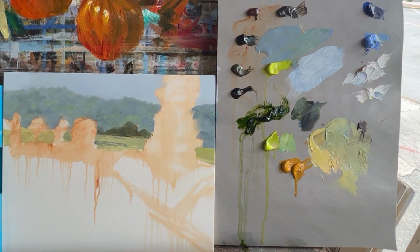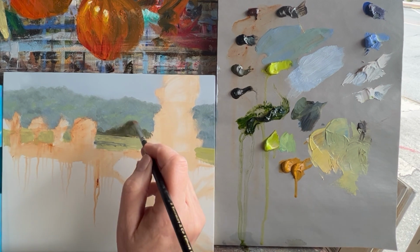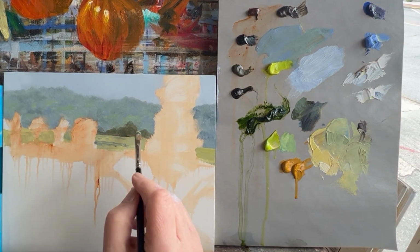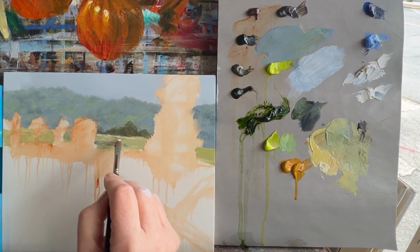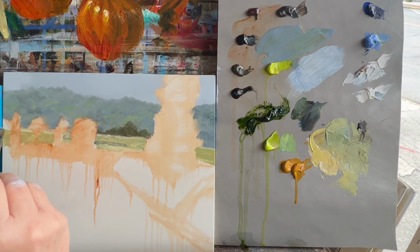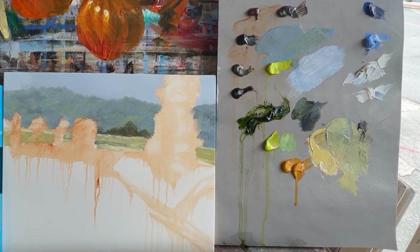So there's a tree line way, way back, and I need to just kind of keep it soft. I'm popping that in there and just moving through the piece. And you can see I changed my values up. I can add titanium white when I need to, and just popping everything in there. So I work from the background to the foreground, and that helps me keep everything straight.